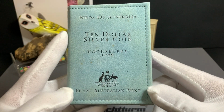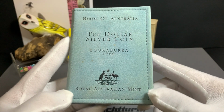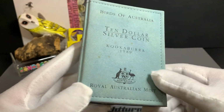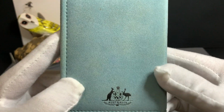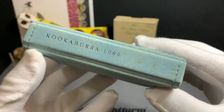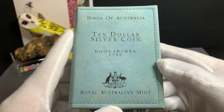Alright, the Kookaburra coin is presented in this very beautiful folder. This particular folder here, as you can see, is not in the best of condition. Already showing some staining. I guess that's to be expected. This coin is already more than 40 years old.